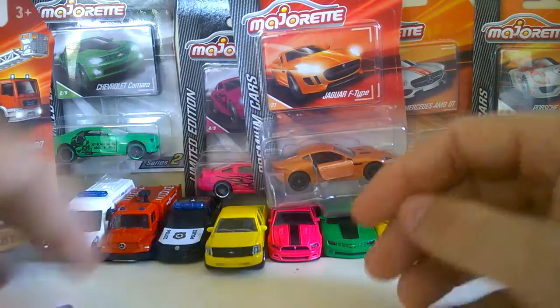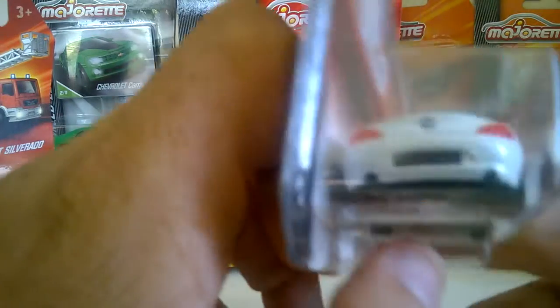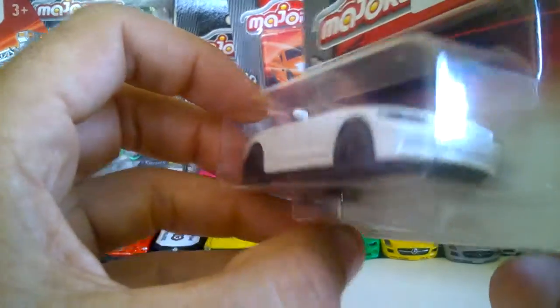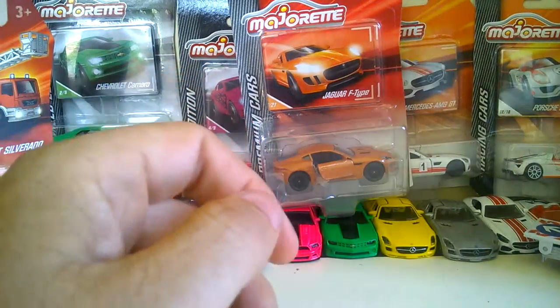So, the next one I found from the cheap series is the, I believe it is the BMW Roadster. I can't crack this piece because I thought I will trade this, although it is detailed. Transparent front lights, nice piece.